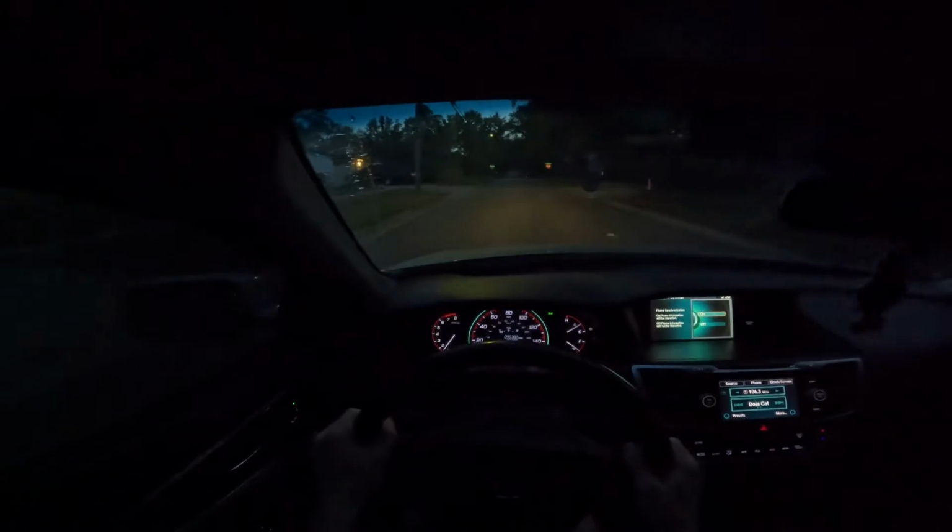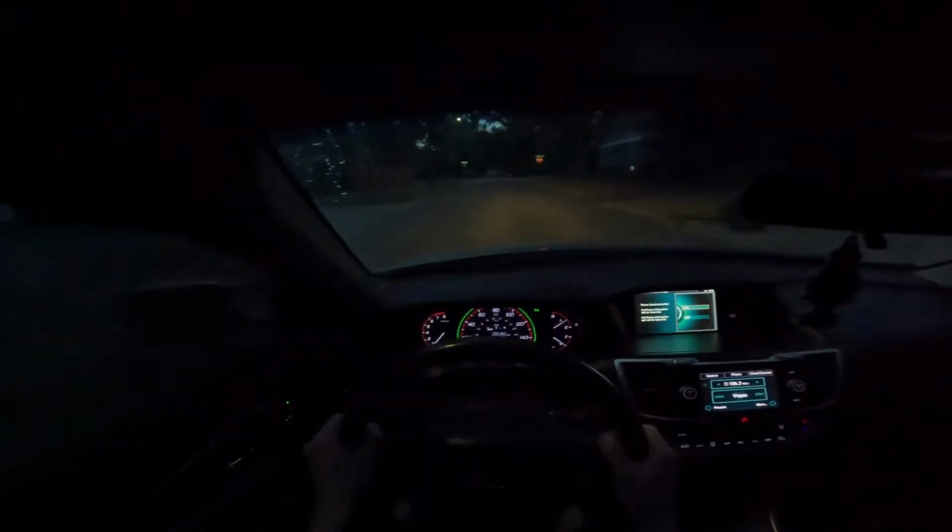I think the Accord is worth like 20 right now because of how stupid the market is, but I bought it for $13,500. Okay, so I got it for $13,500 with 84,000 miles on it in like the middle of 2020.